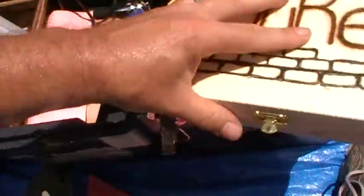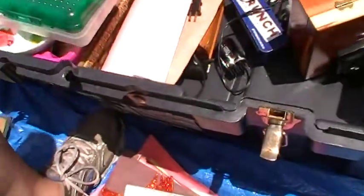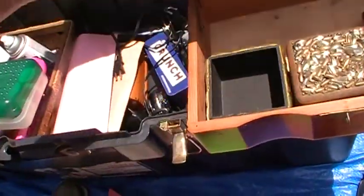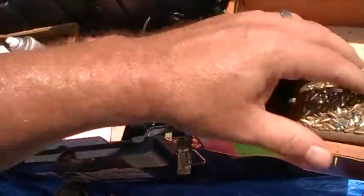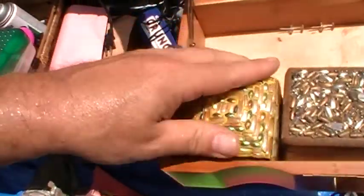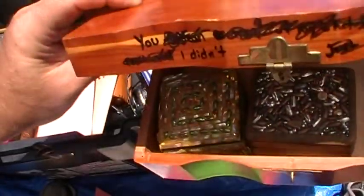Here's another box. This one's a lot newer. Empty. This is another box. This one's a box with a box in it, and a box in it, and another little box in it. Kind of box. So, yeah.